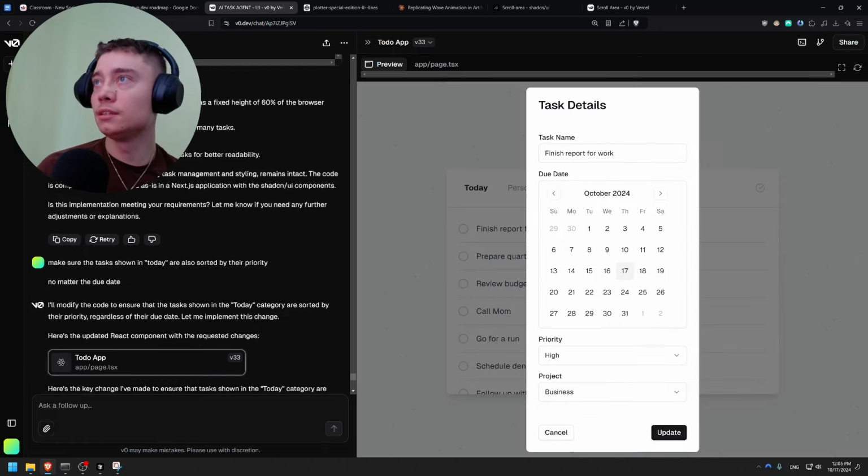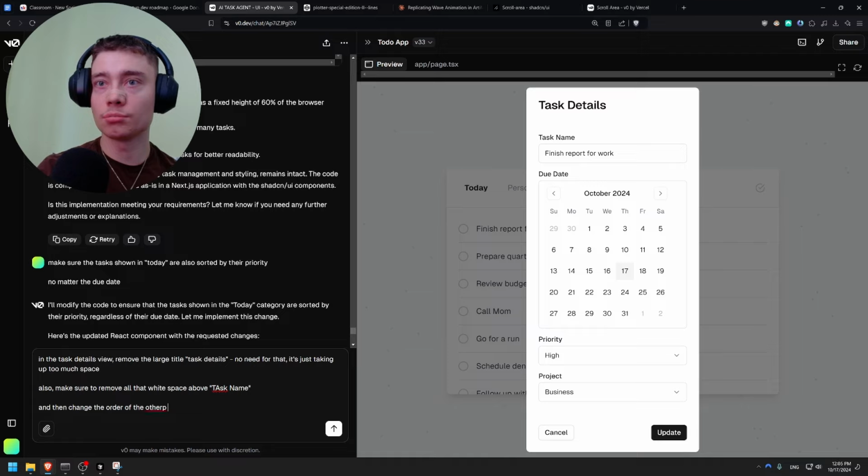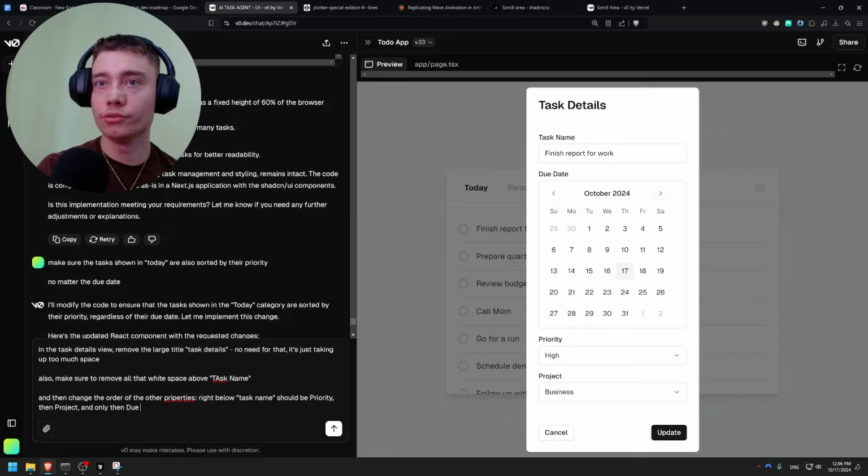Also, in the task details view, remove the large title task details. No need for that. It's just taking up too much space. Also, make sure the task name, remove all that white space above task name, and then change the order of the other properties. Right below task name should be priority, then project, and only then due date.